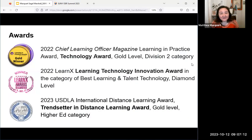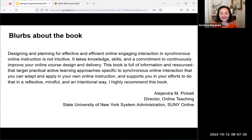We've been honored to get a few awards for the book, and that's a motivator for folks who are participating as volunteers. We also have really nice blurbs from the book, including from Alex Pickett at SUNY. And I'm not going to read through these. You can take a look at the slides later if you like. But really, our blurbs are focused on the practicality of the book.